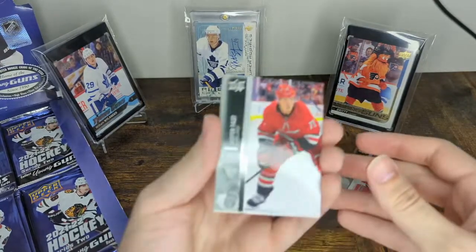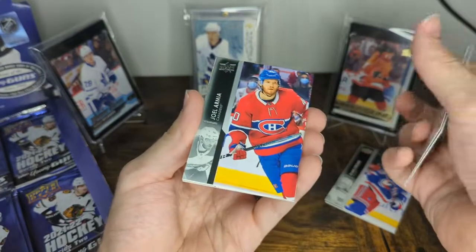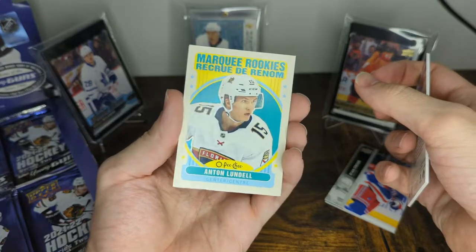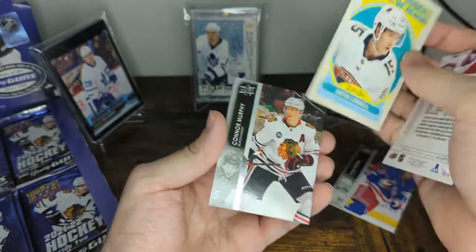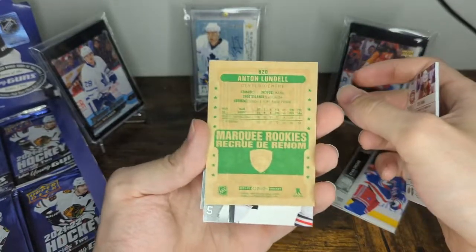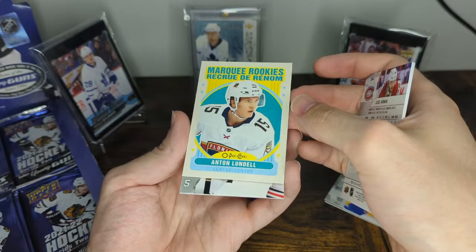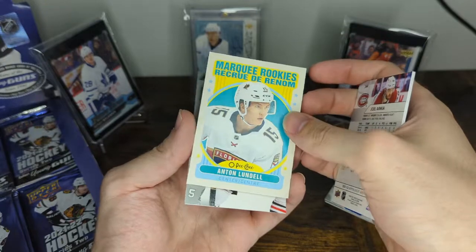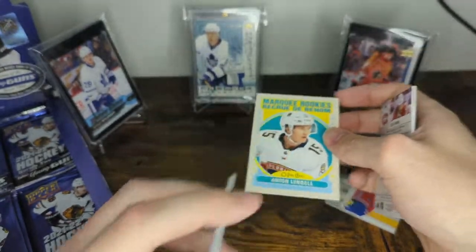I think this is an OPG. So we got Jesper Fast, Jonas Korpisalo, Yoel Armia, and a retro marquee rookies of Anton Lundell. That's a pretty good one to get. Let's see here, just the design, pretty standard OPG for this year. I don't love the OPG design this year, or the retros. Who knows, maybe it'll look better in Platinum, but yeah, don't love it. Huge fan of OPG Platinum, but not sure how this one's going to turn out.